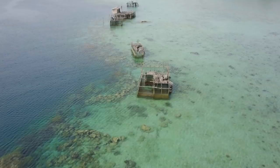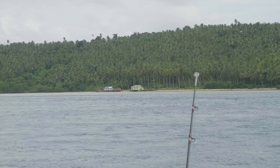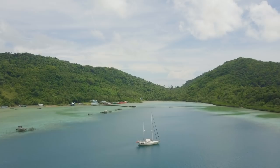It's a village. It's obviously a fishing village because there are fish traps and fish farms all along here. It doesn't have a name. We're not quite sure where it is. We're going to investigate tomorrow, but at the moment it's lovely here. It's really very, very pretty. It's surrounded by mountains, high mountains, loads of jungle and pretty houses.